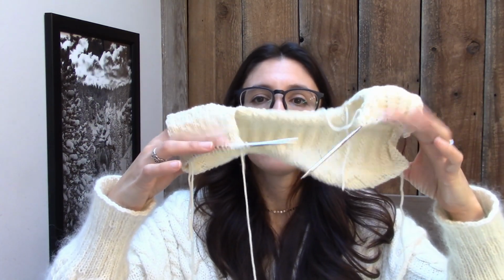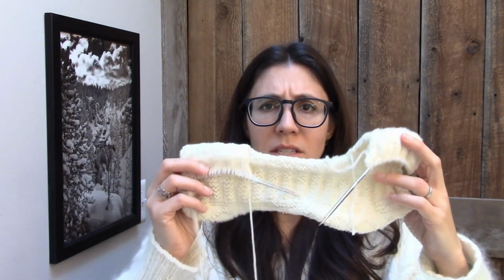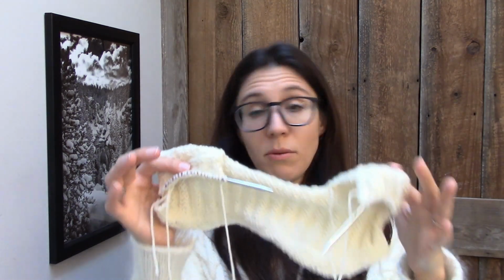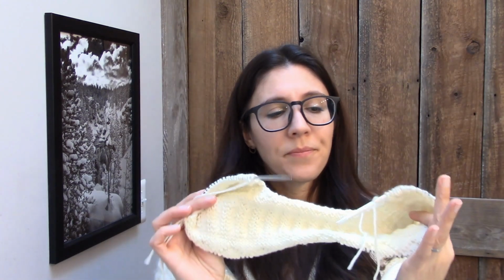So one of the sections is kind of done. It has increases along the neck front part. Then the other one I'm going to finish, and then I'll knit back and forth along the front until the armholes, I guess, are big enough, or until it matches the length of the back. Yeah. So, it's cute.